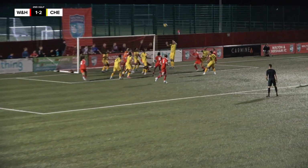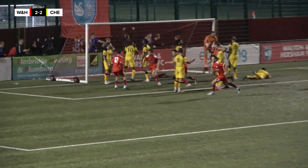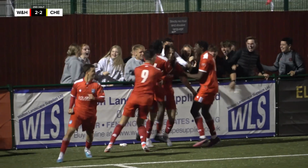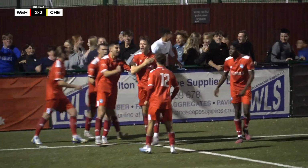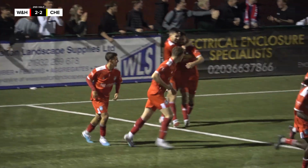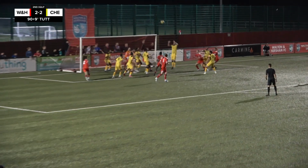Up it goes towards the back post. There's someone open. Yeah! Yes, in there! Oh my God! I think it's Sam Tuck. I think it's Sam Tuck. It's Sam Tuck. Oh, brilliant! Tapping the badge. Sam Tuck to equalise for the Swans.